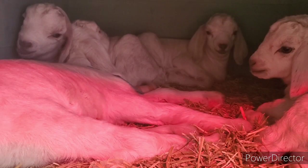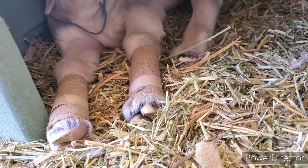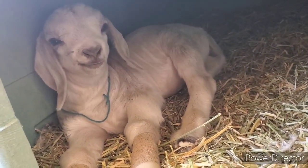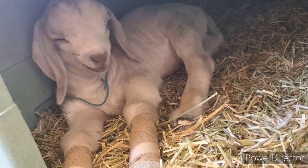So today the babies are 6 days old. And we're going to go ahead and take off the temporary leg braces on Ethel's youngest boy and see how his legs have improved. Hi, little cutie. So these bands have been working really good. His legs are nice and strong, I think. At least he's walking really good on them. So I'm going to take them off and we're going to see how he does.